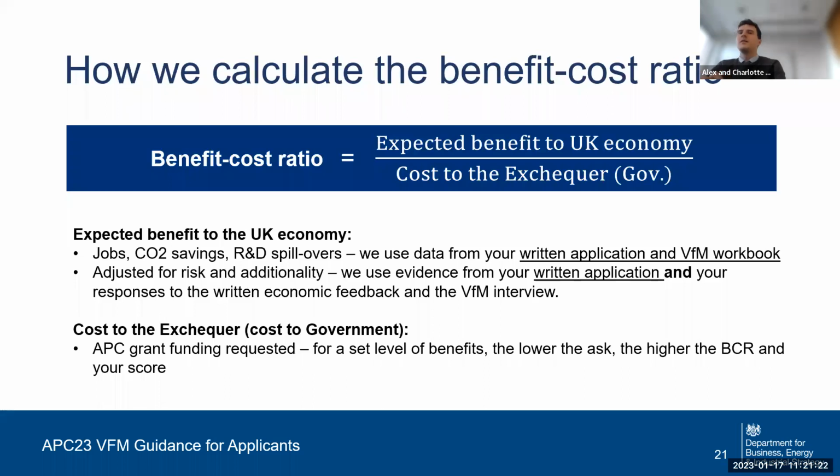The benefit cost ratio is simply the monetized benefits to the UK economy divided by the cost to the government. In this case, the cost is simple. It's just the grant funding that you're requesting. And obviously, the lower the ask of the government, the higher the benefit cost ratio will be. The benefits we account for are employment benefits, so how many and what type of jobs are created and safeguarded by your project. How your technology contributes to reduced emissions in the auto sector. And R&D spillovers, so to what extent is knowledge acquired in your project shared with the wider auto and manufacturing sectors? We also adjust these benefits by risk and additionality, which is the extent to which the project is reliant on government funding. And I'll talk a bit more about these in a few slides' time. Next slide, please.